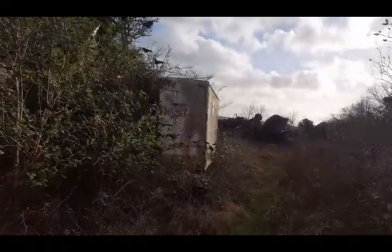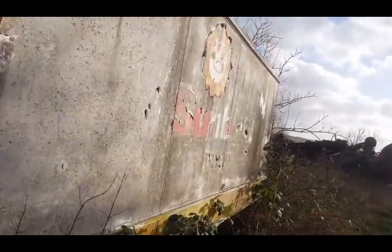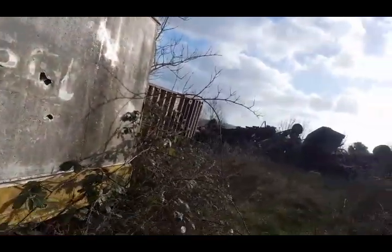This was a Sunblest bread truck, wasn't it? Yeah. I'm sure Sunblest bread is now Kingsmill. It's actually full of stuff inside, it's all junk. Well, I'm not trying to get in there. I've had enough of brambles already.